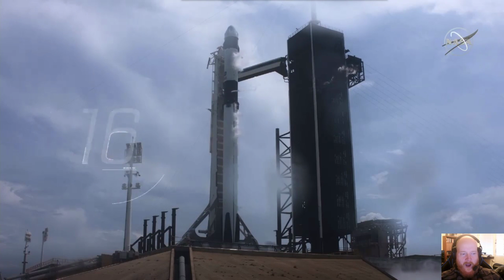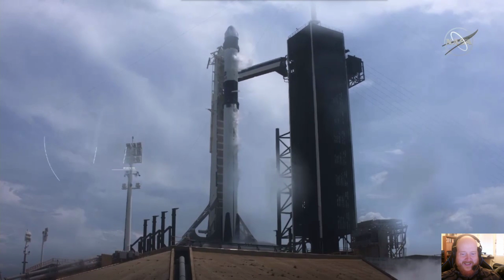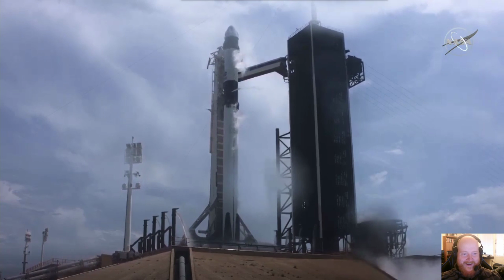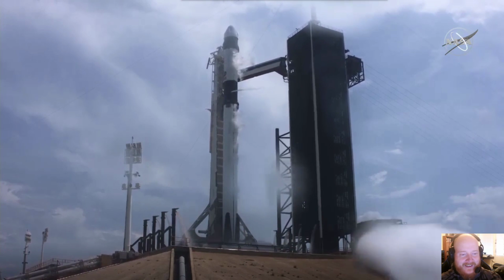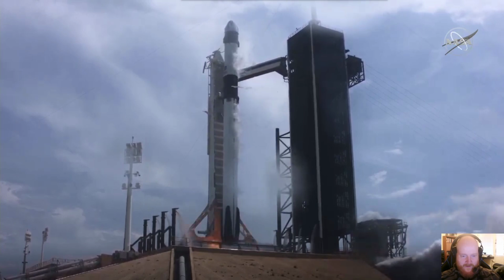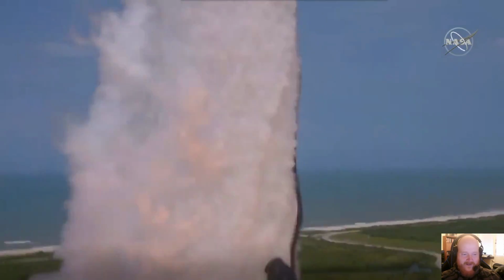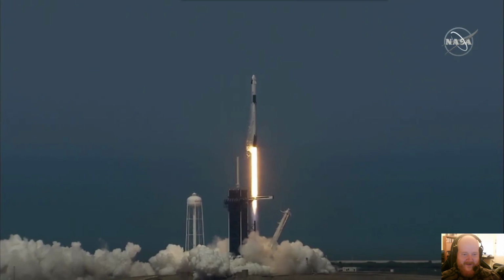Stage 1 tanks pressing for flight. T-minus 15 seconds. Okay, look at this now. 10, 9, 8. You can see 7, it's starting to shake. 6, 5. Look. 4. Here we go. 2, 1, 0. Ignition. Liftoff of the Falcon 9 and Crew Dragon. Go NASA. Go SpaceX. Godspeed, Bob and Doug.